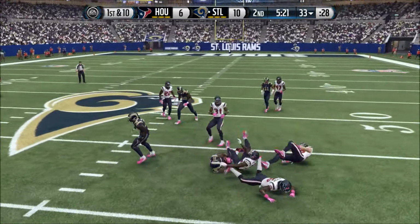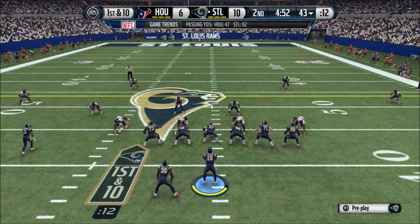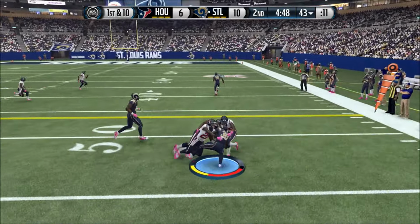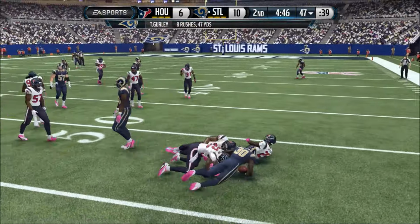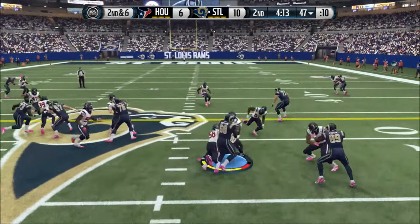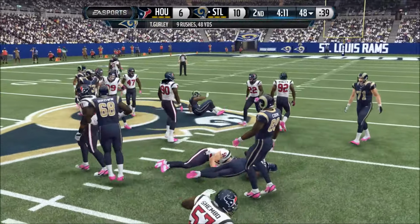Catch made. He's tackled right. Slant route. Slant route means you're slanting towards the inside. Good throw and catch. Gurley's marked down at the four. Let's go. Second and 6. Gurley's going to secure the handoff. He's averaging.